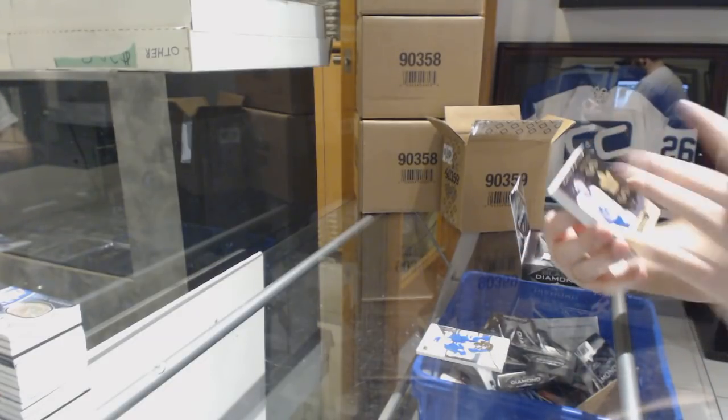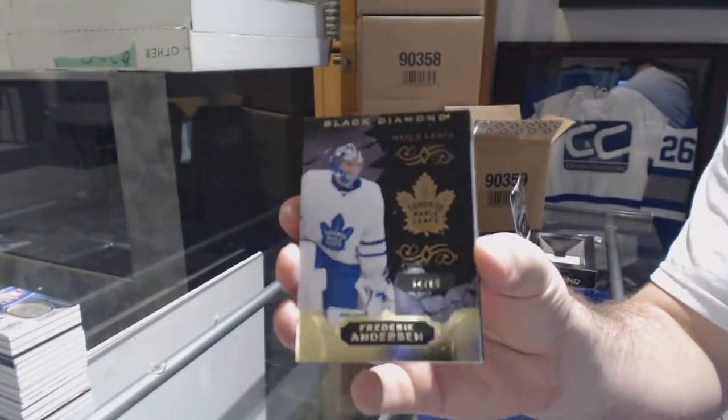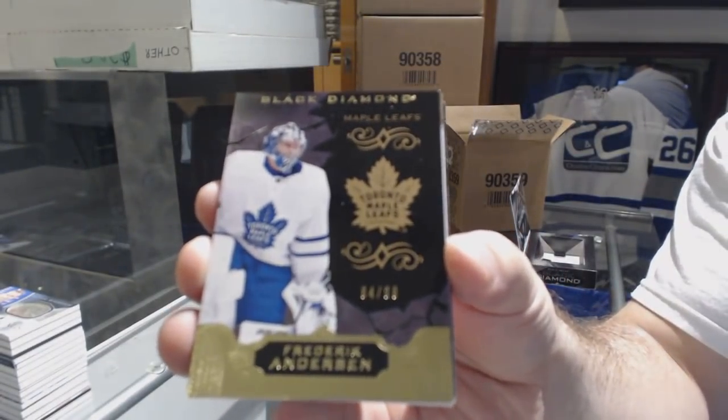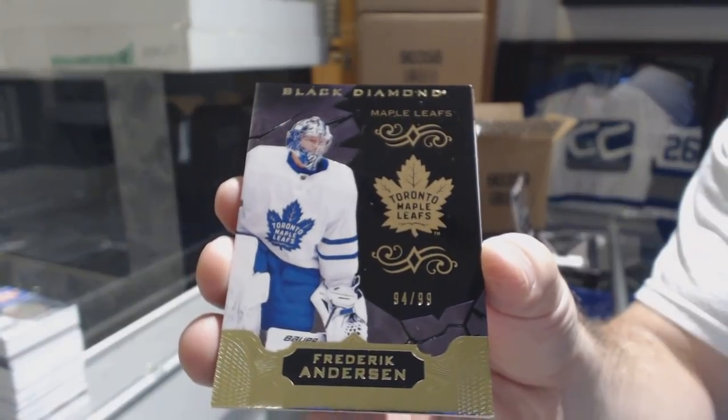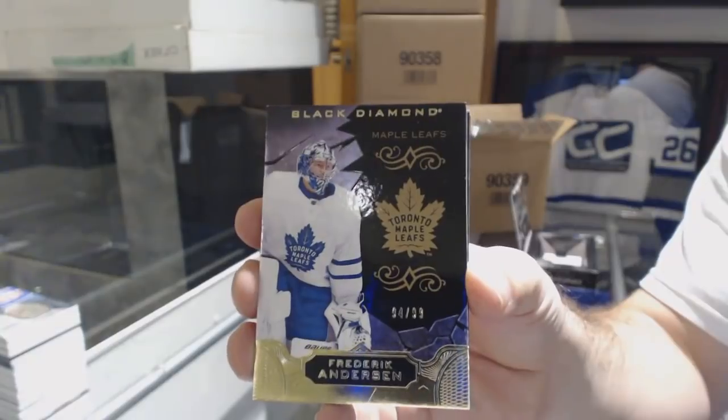For the Maple Leafs, 99, Freddie Anderson. I have a 101 for you. I actually love the black base, by the way. I think it's very sharp looking. Very sharp looking this year. They did a great job on them.